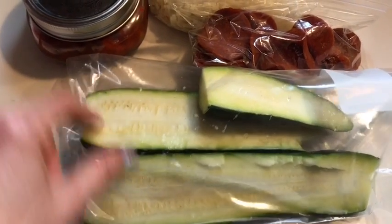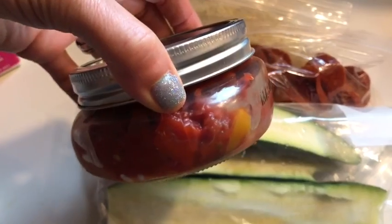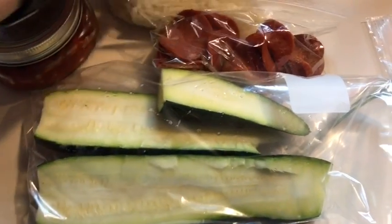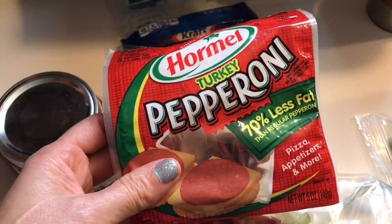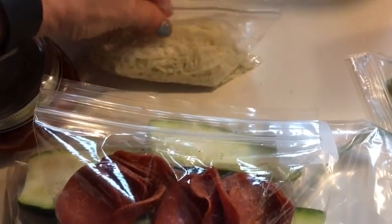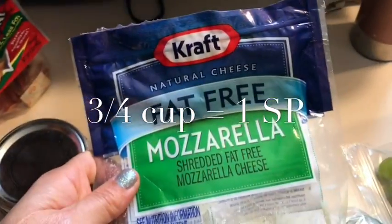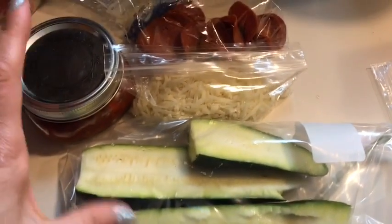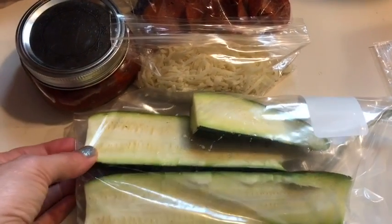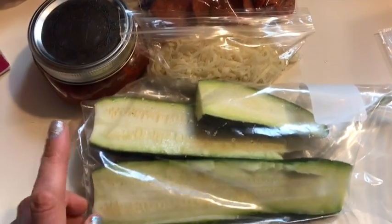So the zucchini for 0 Smart Points. I have some of Eddie's marinara sauce for 0 Smart Points. I will top that with 25 of these Hormel turkey pepperoni. 25 is 2 Smart Points. And then I have 3/4 cup of Kraft fat-free mozzarella for 2 Smart Points. So it looks like it's going to be a huge zucchini pizza boat for 3 Smart Points. That's a pretty good bargain.